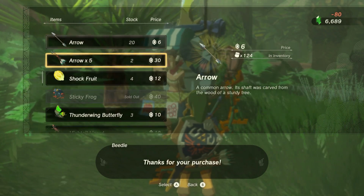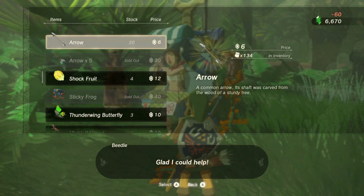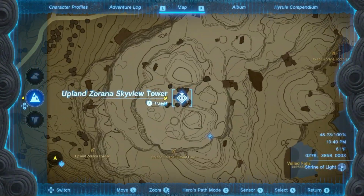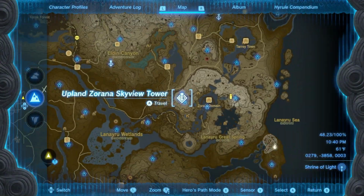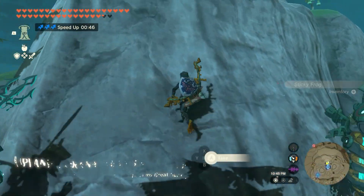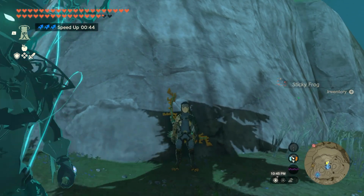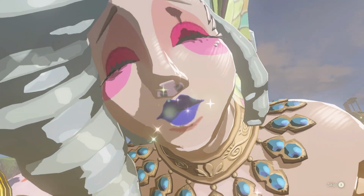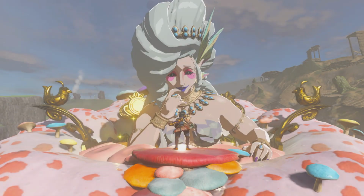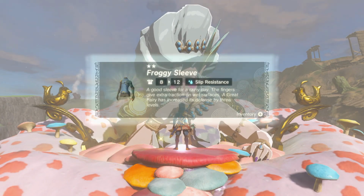Unfortunately, I haven't seen too many of these in the wild during my playthrough. There is a guaranteed spawn of one right outside of the Upland Zorana Skyview Tower, but other than that, your best bet is to just pony up the rupees and buy from Beetle. Once you get all the materials needed, you'll be able to level the set up to level 3, increasing the defense of each piece to 12.